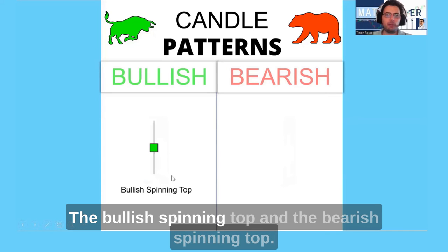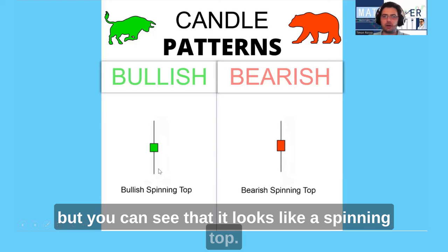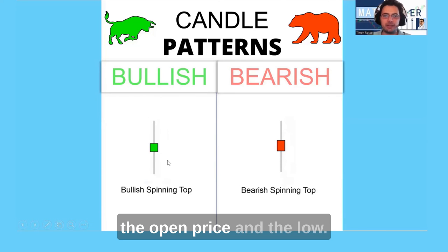The bullish spinning top and the bearish spinning top. So the open is below the closing price for the up candle, but you can see that it looks like a spinning top. The wick between the high and the closing price is very similar to the wick between the open price and the low.